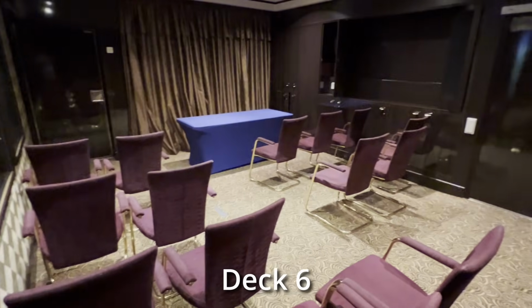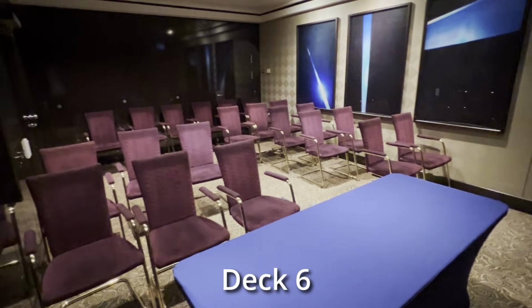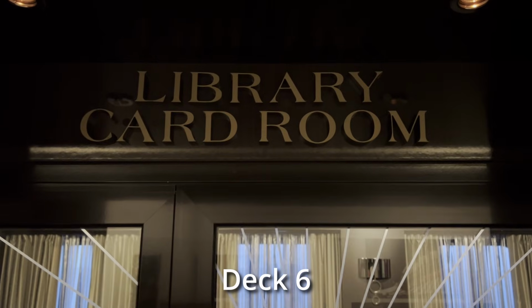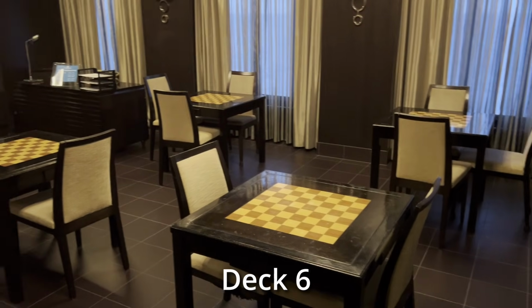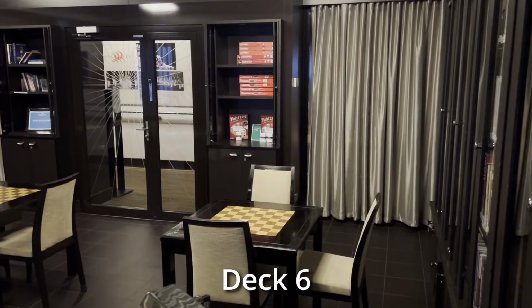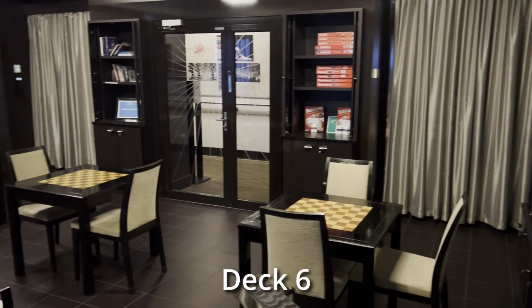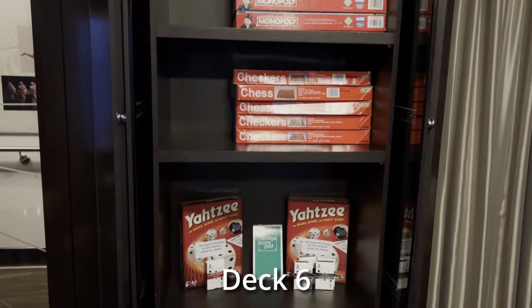Just off the atrium, you'll find a couple of meeting rooms, a card room, and a library. The library and card room is a good place to go if you're wanting to play a game with one of your friends. You can bring your own, or they do have a few that are provided inside. You'll definitely find chess, checkers, and a daily Sudoku puzzle.